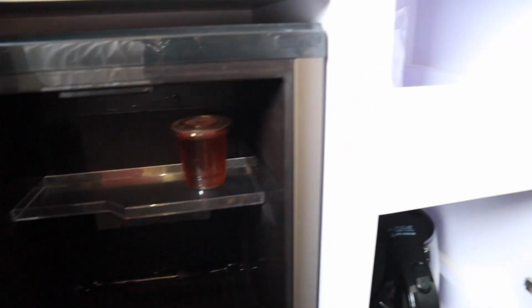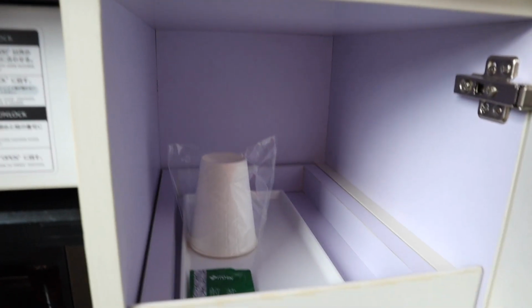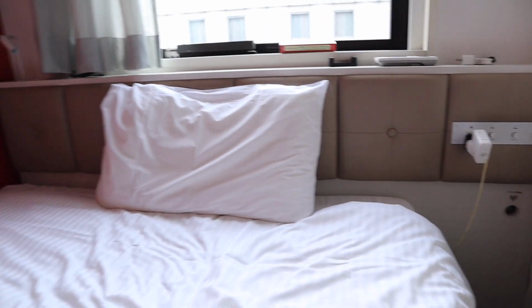And then on the other side, it's just a water heater and one cup. I think that's coffee too. No, it's green tea. So let's go on to electronics.